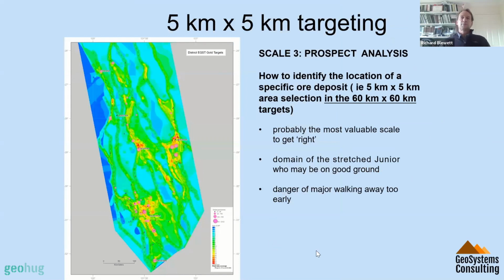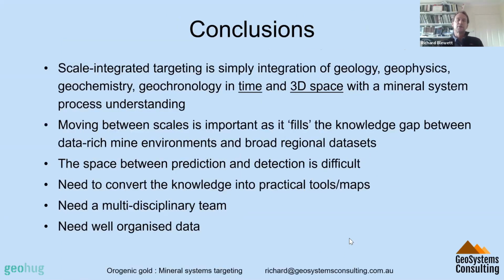So I've come towards the end of the talk now. This was really about identifying the next 60 by 60. What you do from there is go into 5 by 5, and that's a talk for another day. I think the scale of what I've just shown is the most valuable scale to get right, particularly for the stretch junior. You certainly don't want to be walking away too early.